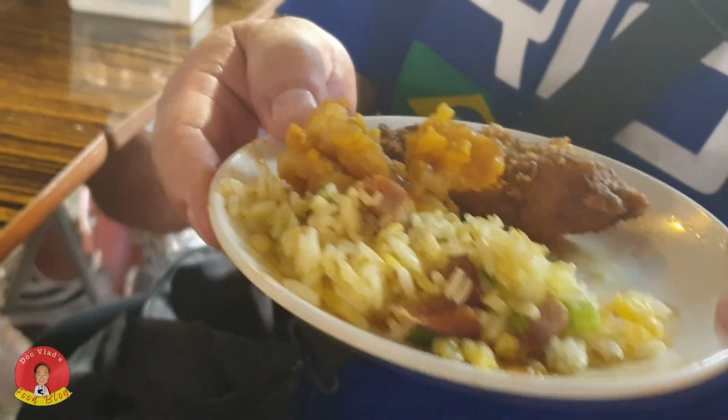This is fried pork intestine. Cheers. Surprisingly nice. You don't think it's intestine. Crispy on the outside, tender, juicy on the inside. It's good. Perfectly seasoned, nice texture. Thumbs up.